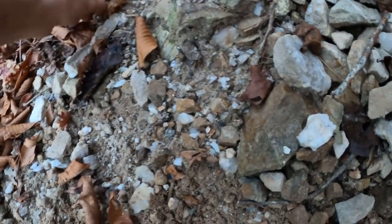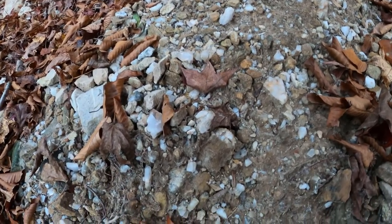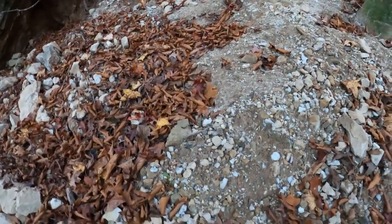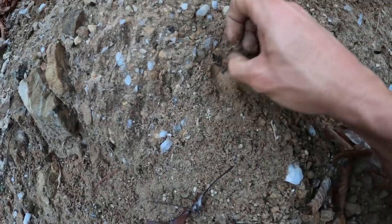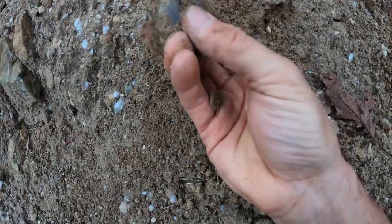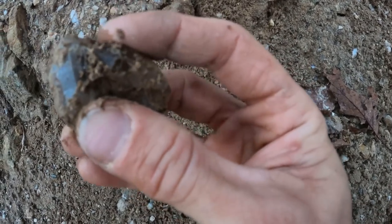Got them loading up on the small ones I needed. Damn, too bad that one broke. Oh. Check out this one right here. Oh, it's chipped. Okay, what do we got here? Nice facet. Oh, that may be a type of cluster. Whoa, check this out. This is sweet. Wow. That's awesome. Got a nice point right there on the end.